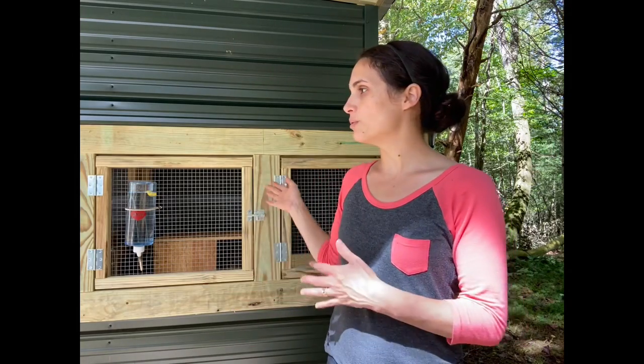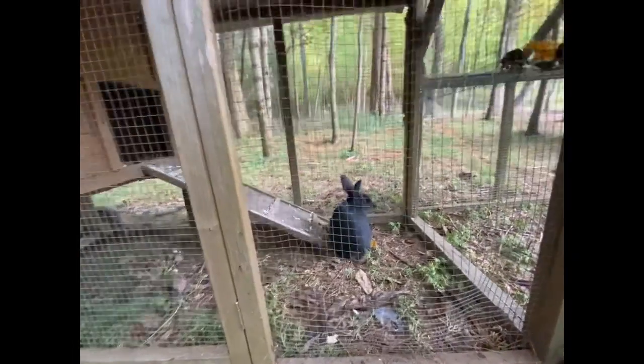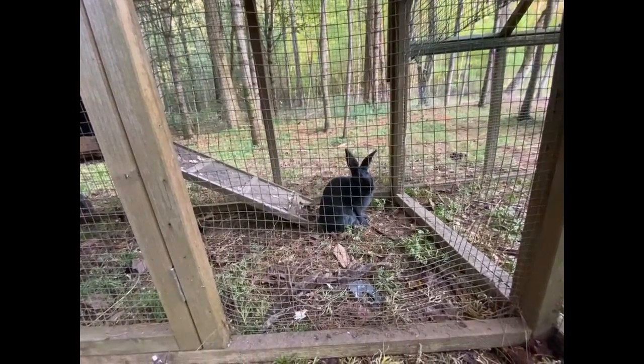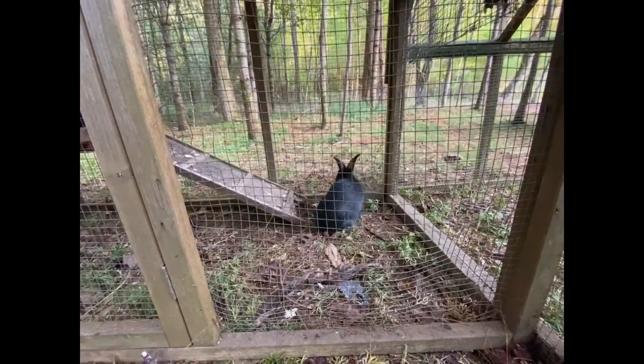And if we had to do this all over again, we would have went wider with it. It's a little on the small side. I wish they had a little bit more room to jump around. But if we ever have to upgrade or do this again, now we know. We do have a chicken tractor, which we plan on periodically putting them in so they can hop around. Or unless your child lets it go free, it's going to get plenty of exercise.